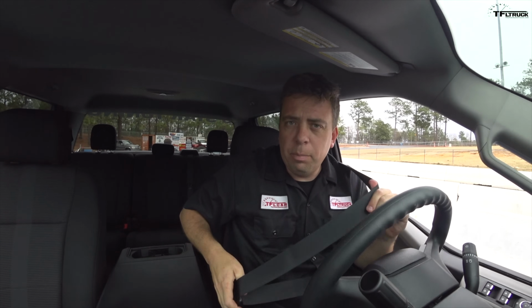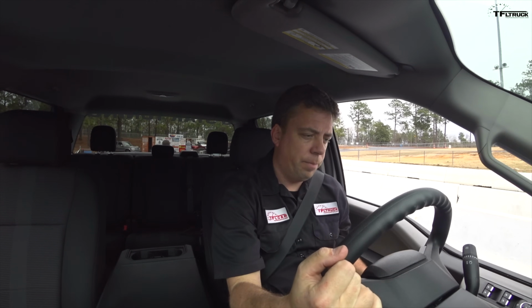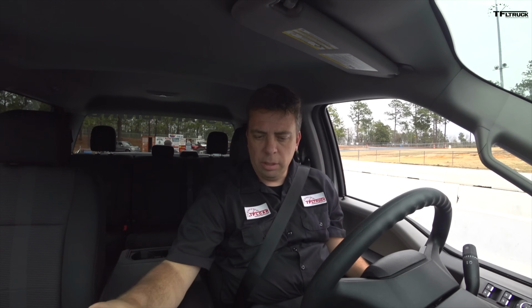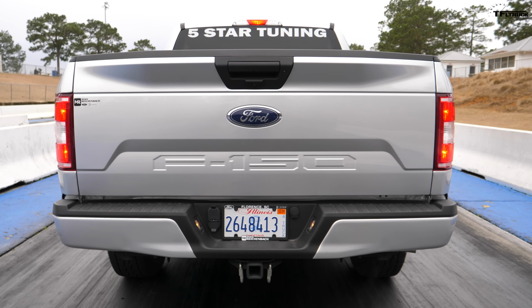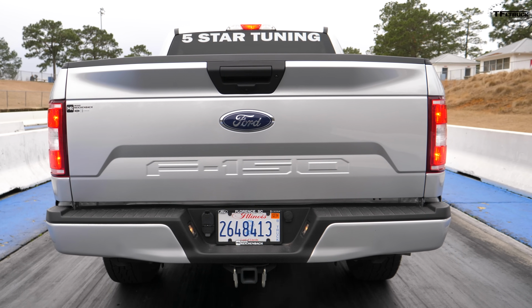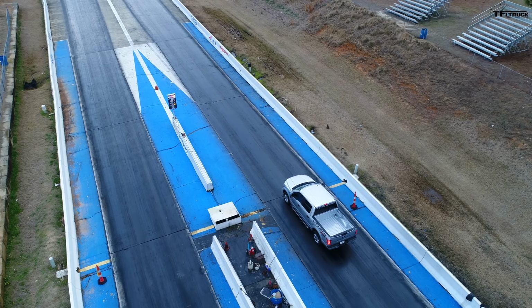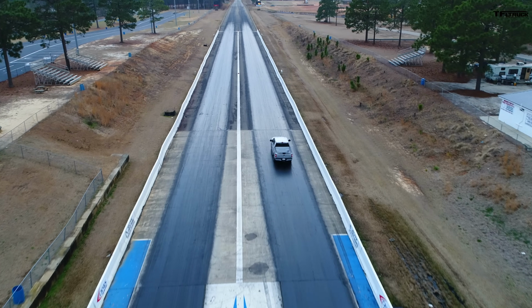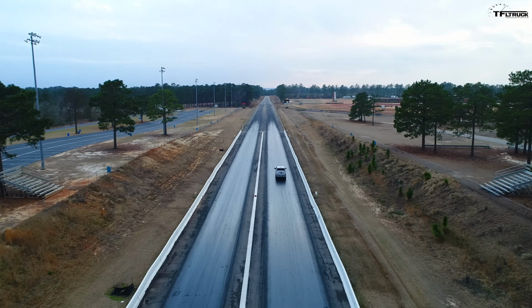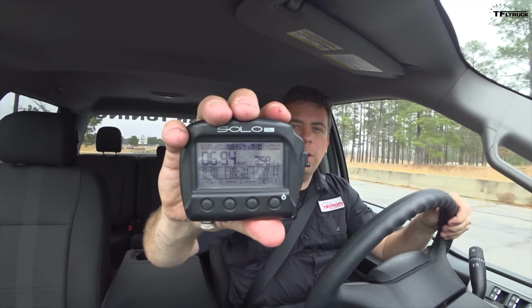Alrighty, so I need to set a baseline in the 5 liter. 5 liter stock with 93 octane. I'm gonna do the same procedure as with every truck, 4 high. I'm gonna do traction control off. I don't want the electronic nannies to take any power away from me. Okay, here we go. 6.94 is the baseline for the 5 liter.